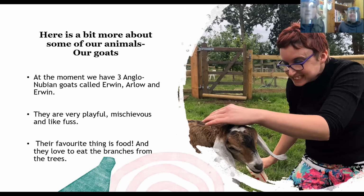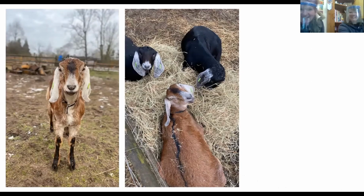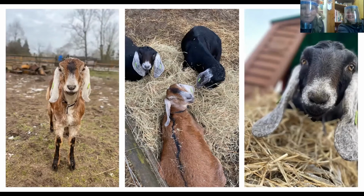So I think we've got just a few more photographs of those as well. So here they are. They're very cute. They come and they lick you and nibble you. They've never bit us or anything. They're very friendly. And I think we've also got a little bit of a video to show you as well.